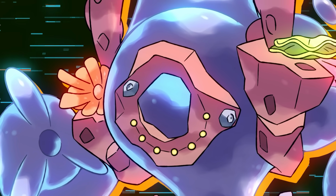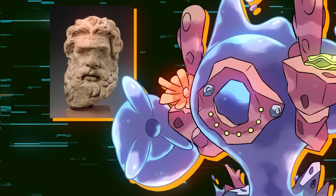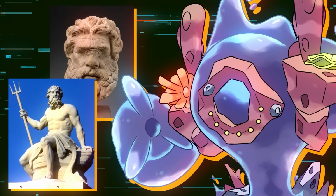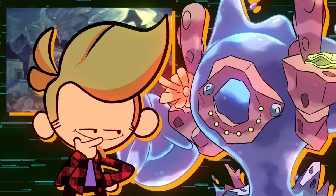I wanted to make sure it has this chunk of reef in the middle as a nod to the Cyclops, as it was Poseidon himself, the Greek god of the sea, who created the Cyclops. Plus, that's also where the myth of Atlantis comes from, so heck, maybe Regireef once sunk an ancient city on accident.